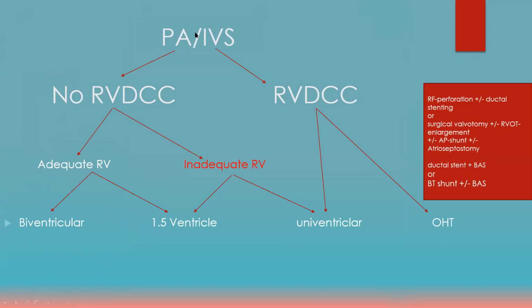Now, again, pulmonary atresia with intact ventricular septum. If you don't have RV-dependent coronary circulation, an adequate RV should go for a biventricular heart. Borderline should go 1.5 ventricle. Inadequate RV should go for either univentricular heart or 1.5 ventricle. With RV-dependent coronary circulation, those with atresia should go with a heart transplant, and those without atresia and without signs of ischemia should go for a univentricular heart.